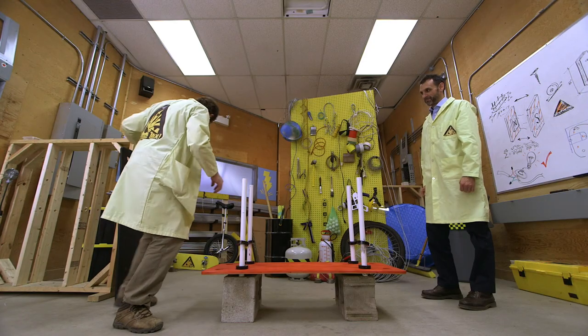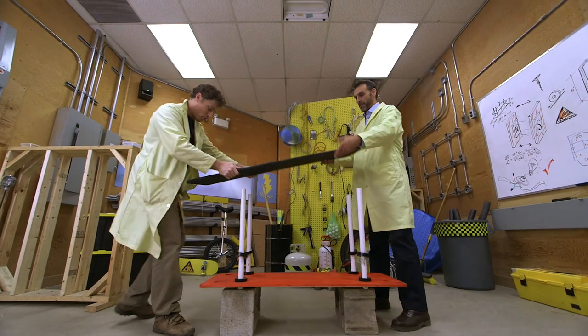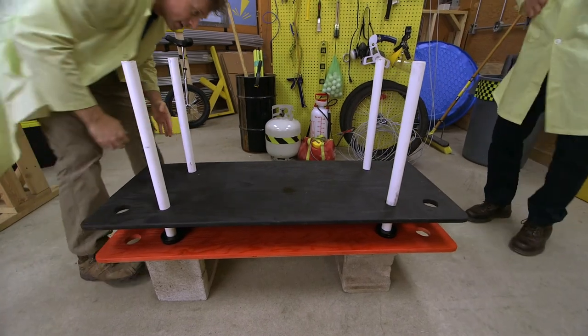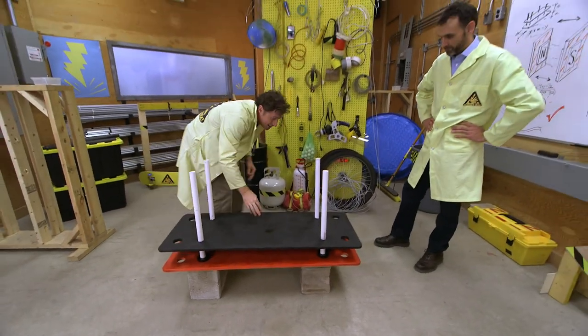And magnets? Magnets. Okay, here we go. This is gonna work great. And top board. Ooh, what do you think? Looks great. Yeah. Okay, here we go.